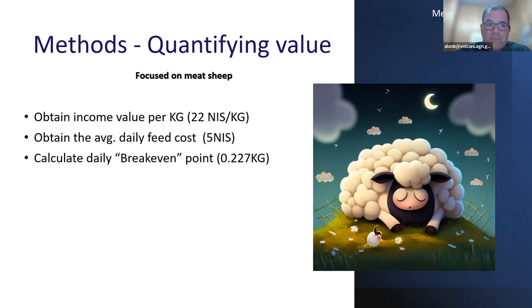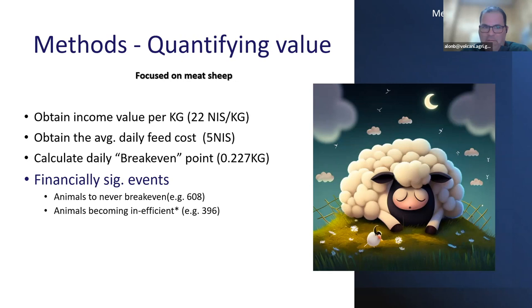Once we had those details, we marked for ourselves financially significant events, which would be animals that never pass the break-even line, which means they are at a loss every single day over and over, and animals that become inefficient at a certain point in time. I will show two examples in a minute, which means they are growing nicely, but then there is a drop in the growth rate, which puts them under the break-even line, rendering them again at a loss in terms of production. So just to clarify, the inefficiency is that the daily growth is less than the daily feed cost.